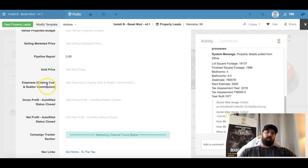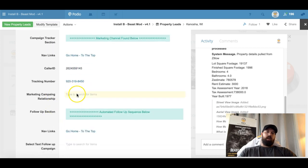It'll start calculating the gross and net down here, and it'll push those numbers to whatever marketing campaign you have right here, so that if you're putting in what you've spent on marketing for that campaign, it will now push in what you made. So you'll know your ROI, your net, your gross, average per deal, things like that will all calculate automatically in the campaign app.